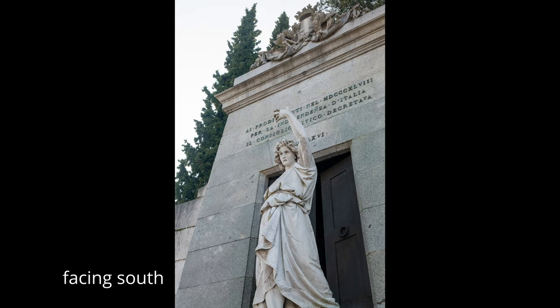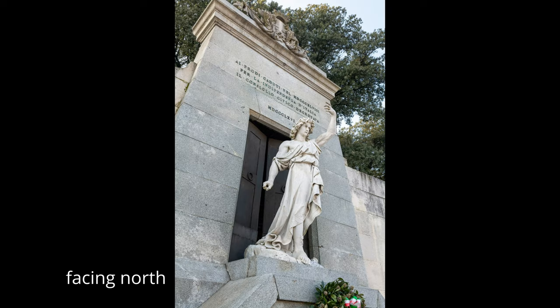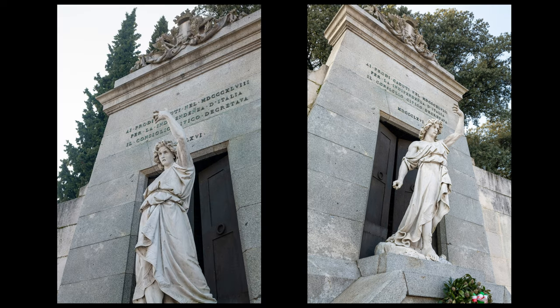Here's an example of two photos of the same subject, one facing south, the other one north. The color difference is striking. With the sun behind me, the green in the trees is so much more natural, and the light and shadow in the sculpture is much more dynamic and vivid. Photography is really environment dependent. With great patience comes great reward.